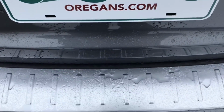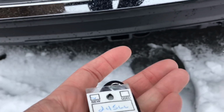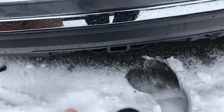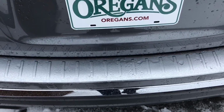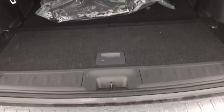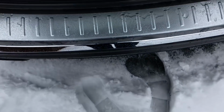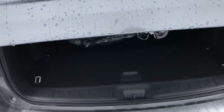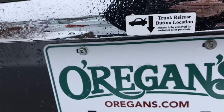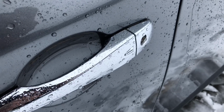For our power lift gate, right under the center, roughly where you can see the hitch, as long as you have the key fob on you within about 3 feet of the back, and it will not work otherwise, you just want to give a quick in and out kick motion. You hear 3 beeps, and then the power lift gate opens up on its own. From there, you can either hit the button to close it, you can use the key fob, or I can give another kick in and out, 3 more beeps, and away it goes. To open it, you can also hit the button up and underneath here. Quick and easy.